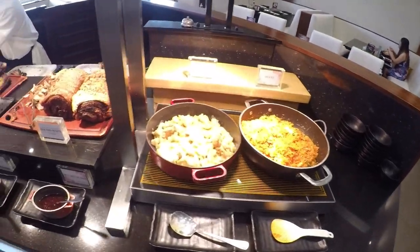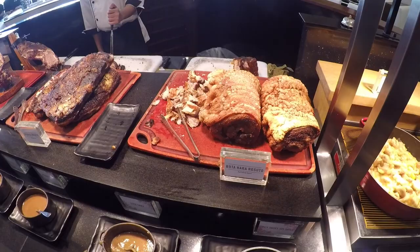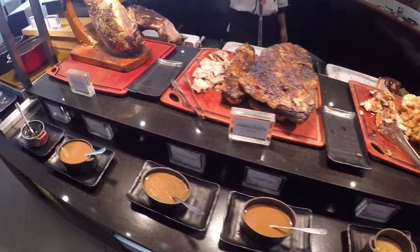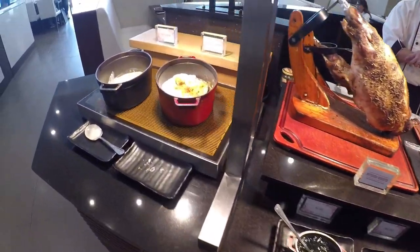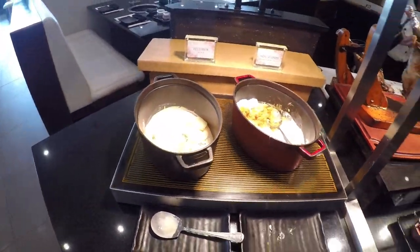This is my favorite station. They have the crispy lechon belly, the steak, and some lamb. They also have a wide variety of sauces to choose from.